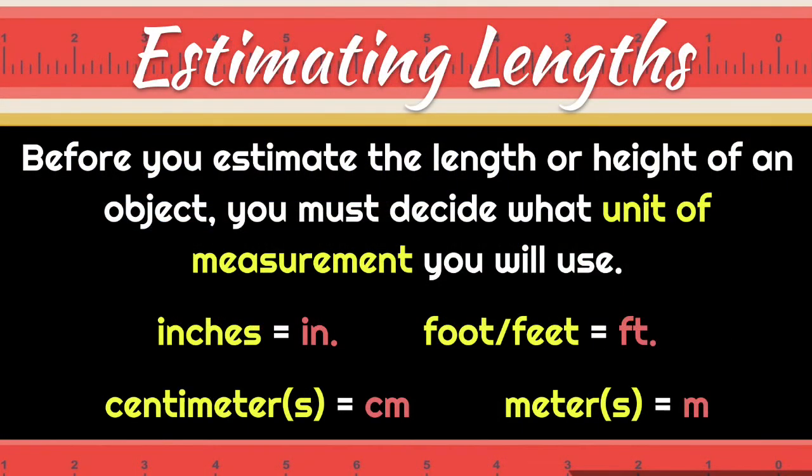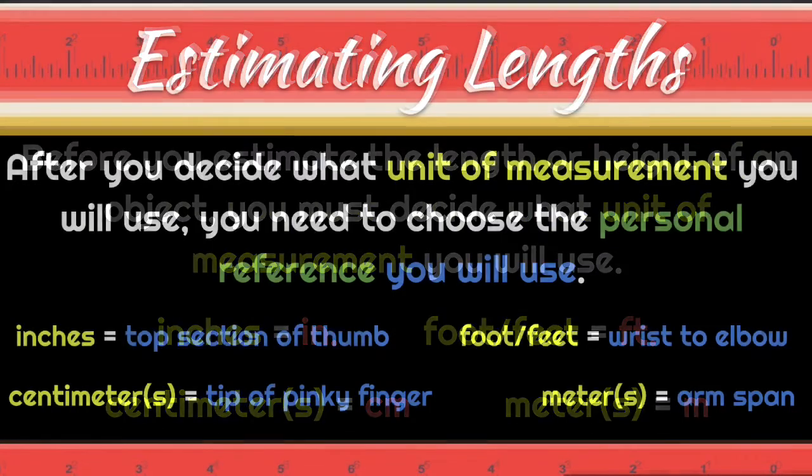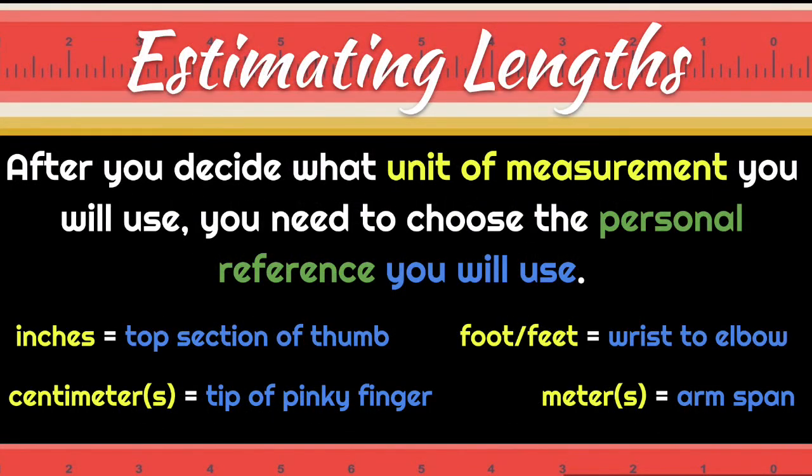Now, before you estimate the length or height of an object, you have to decide what unit of measurement you will use, just like in regular measuring. So you have to decide inches, feet, centimeters, or meters. And then after you decide what unit of measurement you will use, you're going to need to choose the personal reference that you will use. Are you going to use your thumb, wrist to elbow, tip of your pinky, or your arm span, depending on which measurement you decide to use?